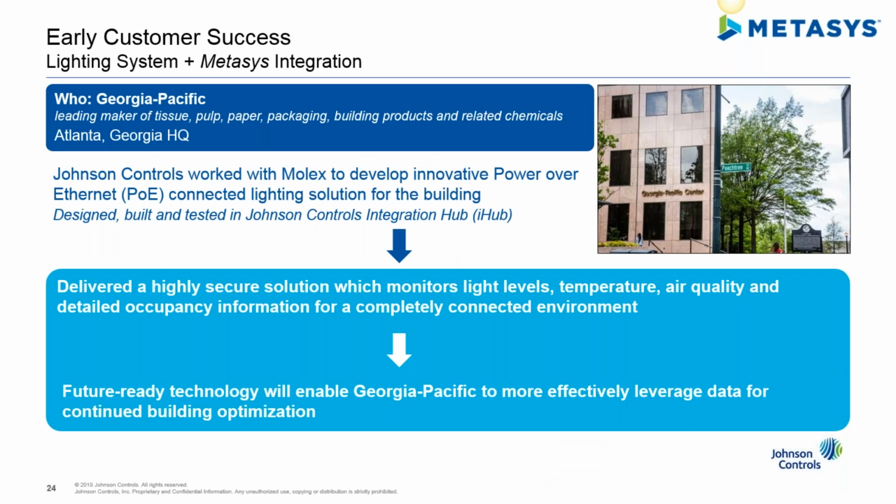So let's talk about one of the earliest customer successes relating to this lighting integration. Johnson Controls has been selected as a technology and systems integration partner with Georgia Pacific. The digital transformation of Georgia Pacific's Atlanta headquarters results in this effort and provides for reduced costs, significant energy savings, improved operational efficiency, and enhanced employee productivity and comfort. So let's talk for a moment about how this was done. Well, Johnson Controls, as Chris had stated, worked in collaboration with Molex to create a standard integration solution between Metasys and the Molex IoT, or Internet of Things, digital building lighting network.